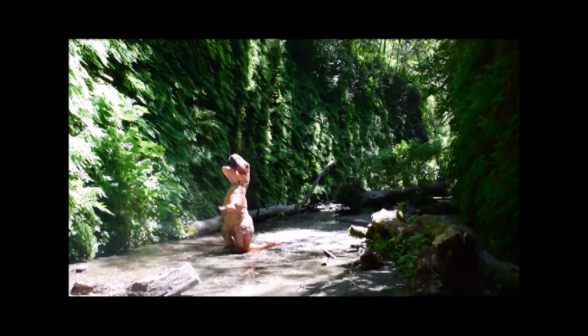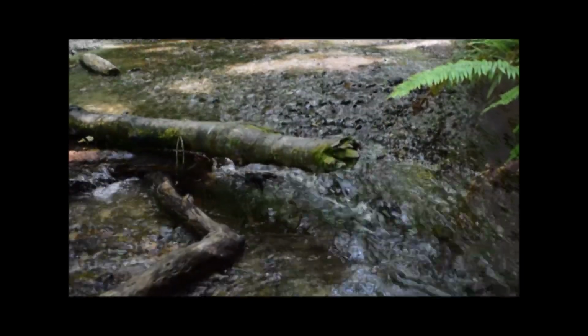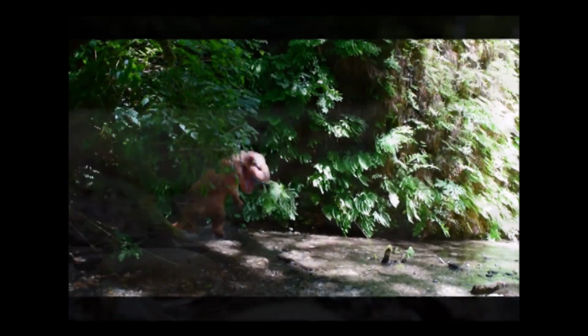Thanks for joining us. I hope I've inspired you to head out on your own adventure to visit Fern Canyon in northern Humboldt County, California. Please remember to treat this natural beauty with respect and preserve it for future adventurers.